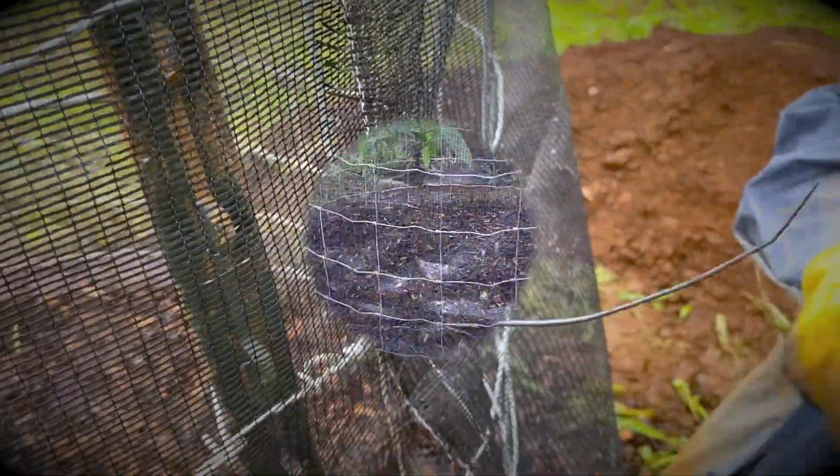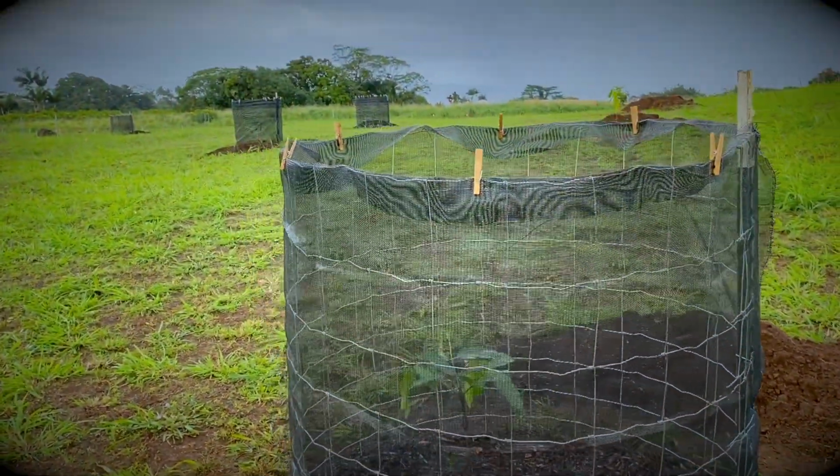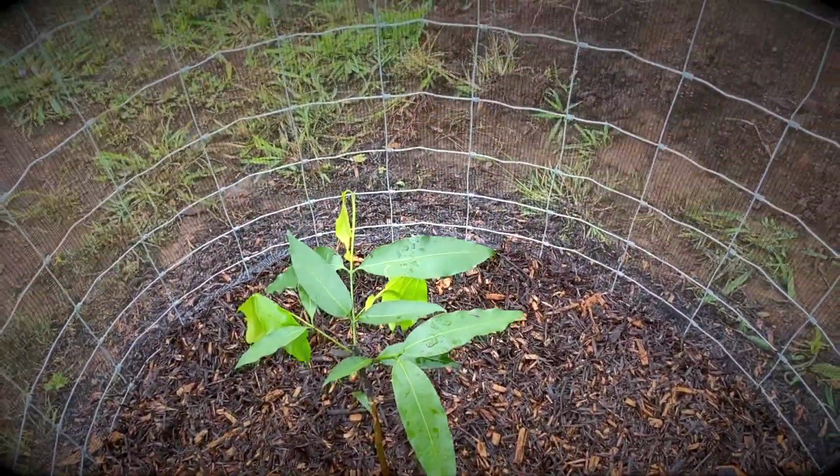There you go. And here we go. Our fourth cage is all done. And our achachairu is going to be nice and safe inside.